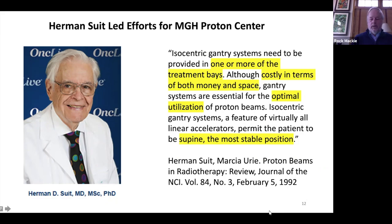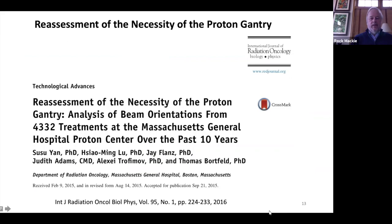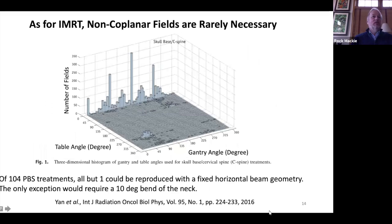A reassessment of the necessity of proton gantries was recently done at MGH by Thomas Bortfield and colleagues, and they looked at beam orientations used for more than 4,000 treatments at the Massachusetts General Hospital. They were really looking at whether or not non-coplanar fields were utilized, and they essentially said very rarely are they utilized. If you look at the table angle and the gantry angle, the table angle is almost always at 0 degrees, except for a few cases. Another peak here at 270 degrees is basically to treat vertex fields in the brain. So virtually all of the radiotherapy is coplanar at MGH.